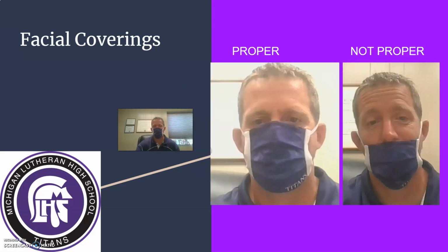I just want to show you proper and not proper, obviously. When you're in school, the teachers will expect that your nose and your mouth will be covered. You can wear a mask like this with the ears, or you can wear a gaiter and pull it up. Either one is acceptable, but obviously nose and mouth must be covered. This is going to be written a little bit more clearly in our handbook, which is also going to be attached to this email that this goes out.